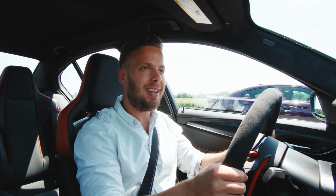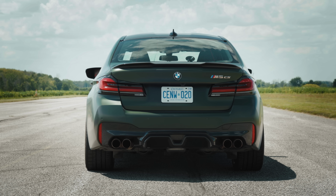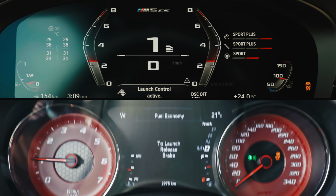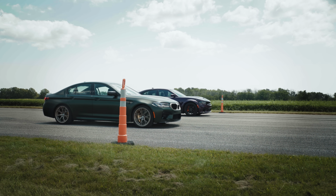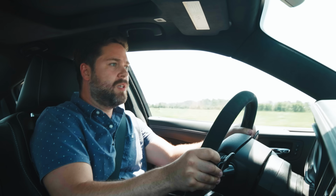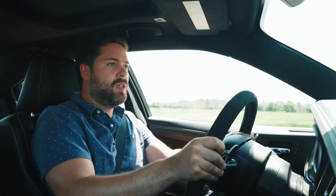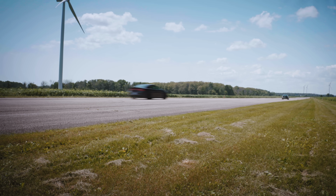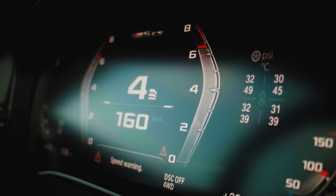Twin turbocharged V8 versus supercharged V8. Here we go, here we go. Ooh. Oh, what the hell? What? I got a speed warning. Shut up, speed warning.